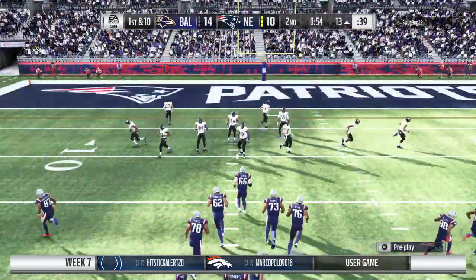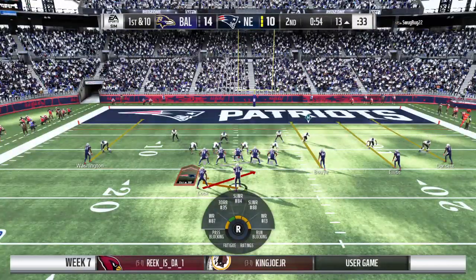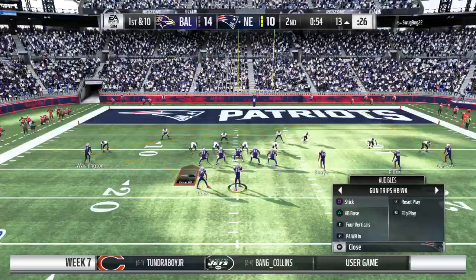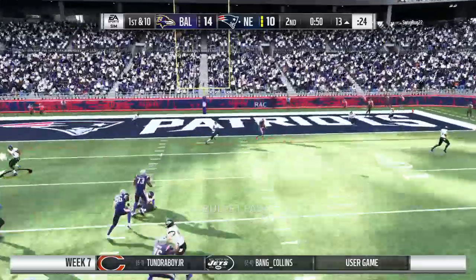All right, now, lucky 56. Lucky 56. Now, let's go. Green, 39. Green, 39. All right, now, lucky 56. Lucky 56.